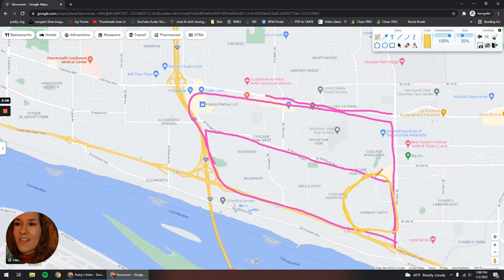We also have Fairway Village right here in yellow, and that is a 55 and older community on a golf course. We really don't have a lot of 55 plus communities besides manufactured home parks, so a lot of people really love this one, and it's just been amazing the last couple years.